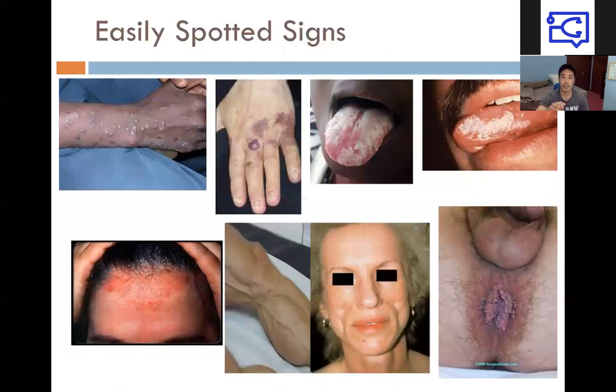So I just wanted to talk a bit more about the kind of things you can see in a patient with HIV. It's a shame it's not interactive, but if you start from the top left, looking at the rash on this person's hand, this person actually has papular polymorphic eruption of HIV. That's something you get whether your HIV is well controlled or not. It can be quite intensely itchy.